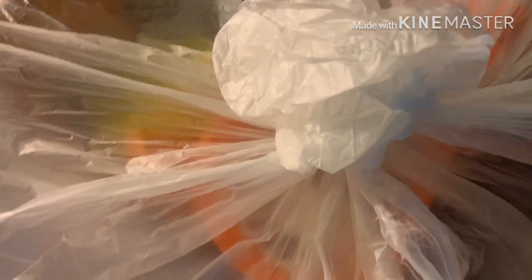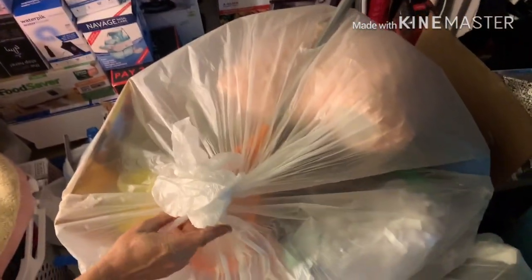Tara, tara. Alright, next bag. Next bag. Oh my goodness, this is a heavy one, folks. It's got some kind of missile sticking out of it.